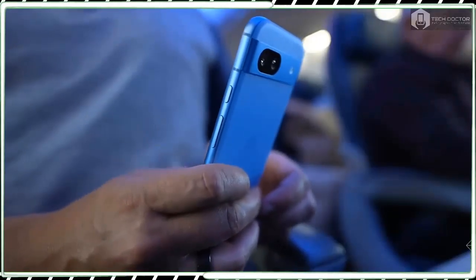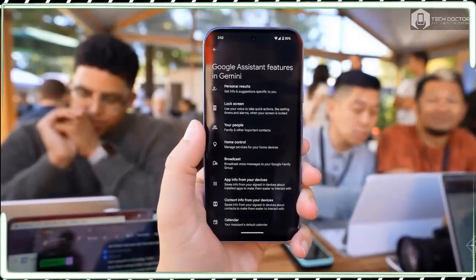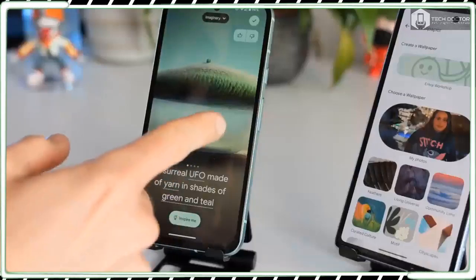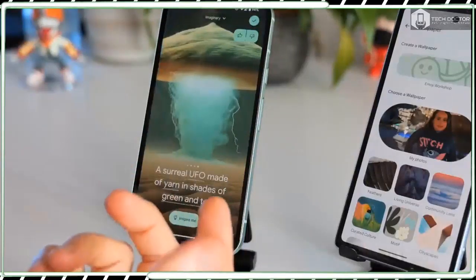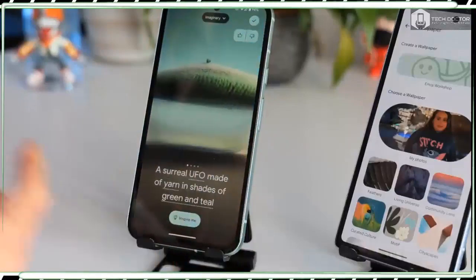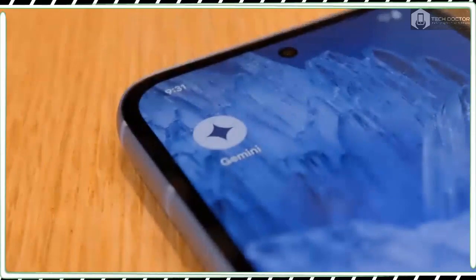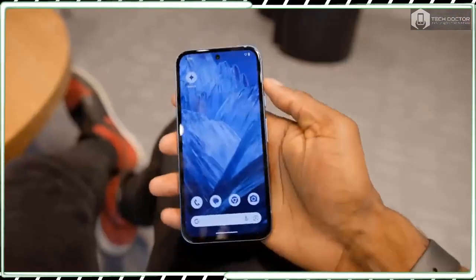Every new phone is always trying to outdo the previous phone when it comes to the hardware, but Google's placing a lot more attention on the software with the Pixel 8a in hopes that it's enough to make it a worthier upgrade. Well, I'm happy to report that the Pixel 8a, much like the Pixel 8 and Pixel 8 Pro, dives into the world of artificial intelligence to power its new experiences.